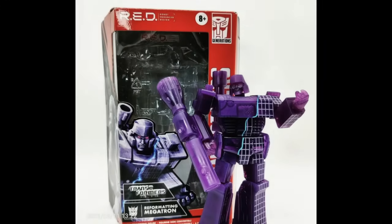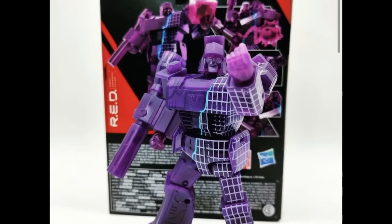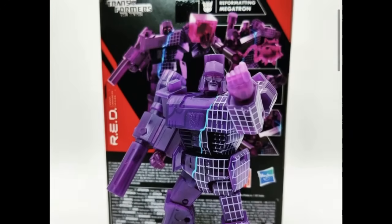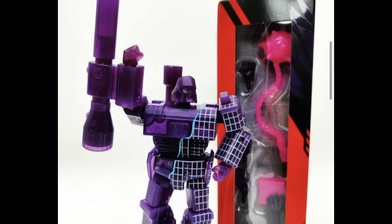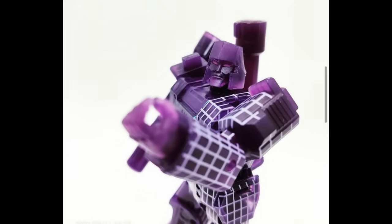A few more images have come through now of the R.E.D. Megatron from the movie when he's mid-transformation. This is going to make me break my rules on buying non-transforming Transformers. I think this is awesome. Absolutely incredible. Fingers crossed, because I know that in the US this is a Target exclusive.